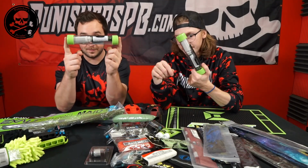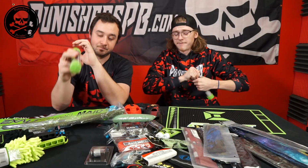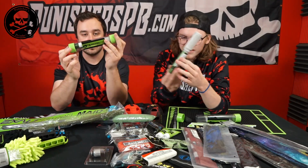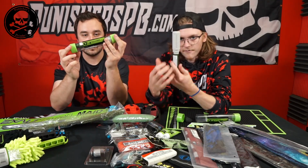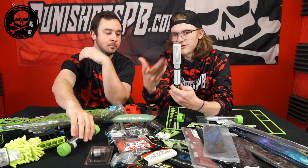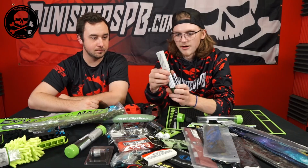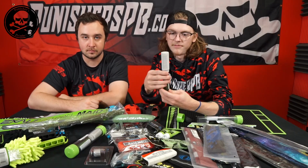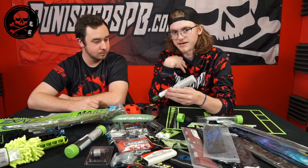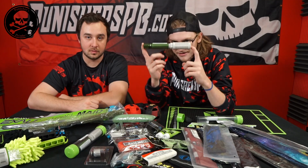One, my personal favorite, the Planet Eclipse barrel muffler. This thing is phenomenal. If you guys don't have them or haven't heard of them, it's an item that you can screw onto the front of your gun rather than your barrel, and it's going to muffle the actual shot. So if you're in your house, you don't want to be shooting, it's going to be a lot quieter. It's not going to silence it, but it's going to be a lot quieter.